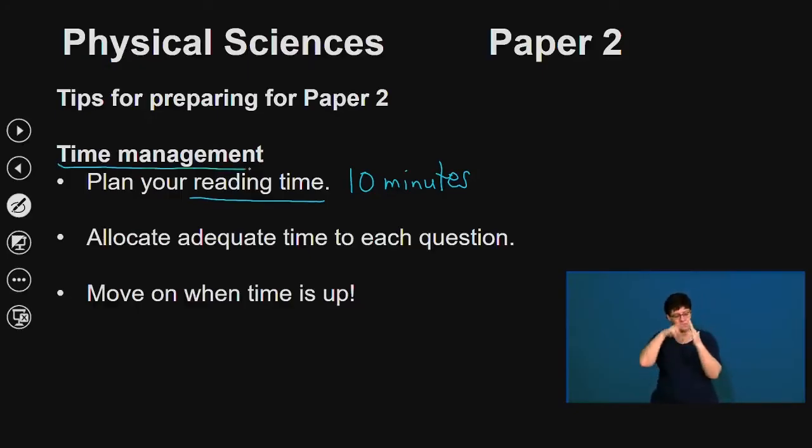Management of that 10 minutes is very important, okay? Scan through the paper, and identify the questions that are actually easier for you. Once you have done that, you do not have to start with question 1. You can start with the questions that you can get the most marks out of, so that you can also enhance your confidence levels, okay?